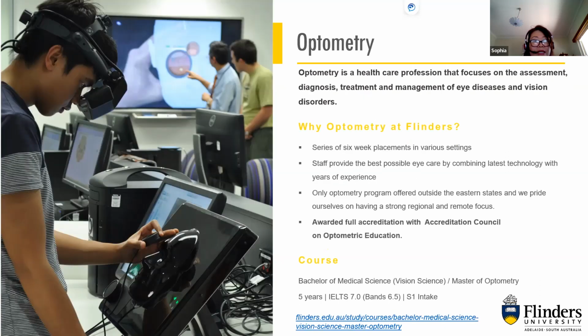We also have optometry. Now with optometry, it is a 5-year program. It is combined, again the same thing, what we call a 3+2, which is the Bachelor of Medical Science, Vision Science, combined with the Master of Optometry, a 5-year program. In this program itself, there are also more than 400 hours of work placements that are built into the master program, with at least one rural or remote placement, providing valuable practical experience and connection to the industry. There are even opportunities for unique learning experiences with overseas placements in vulnerable communities in Nepal, Southern India, and China as well.